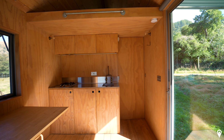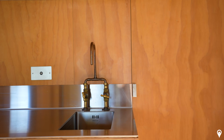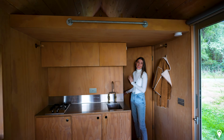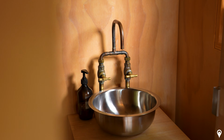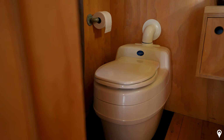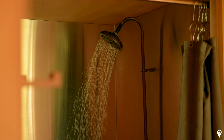Now moving back towards the opposite end of the cabin, hidden behind this secret squirrel door is the bathroom space. I absolutely love the basin design. I think that is so quirky and fun. You have a Swedish composting toilet. All instructions have been provided, and there is also a freestanding shower.